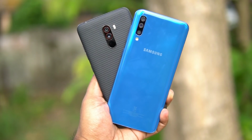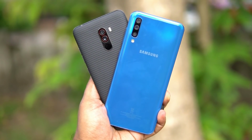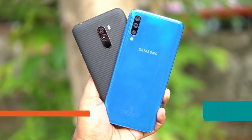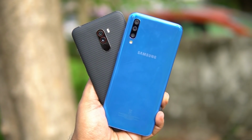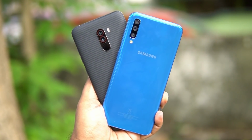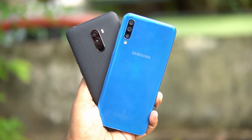Talking about the specifications, the Galaxy A50 comes with a 25 megapixel primary sensor with f-stop 1.7 aperture. There is also a secondary 8 megapixel ultra wide camera and also a third 5 megapixel shooter for depth sensing. There is also an LED flash included. On the front panel, the Galaxy A50 comes with a 25 megapixel selfie camera with f2.0 aperture and screen flash is included for low light selfies.